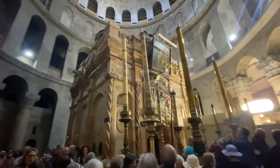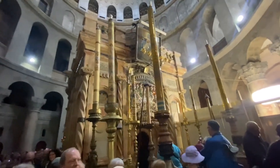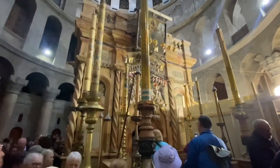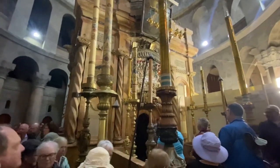This structure here was built on top of the tomb of Jesus. So this is the 14th station of the cross. This is where Jesus was placed in his tomb and where he was resurrected.